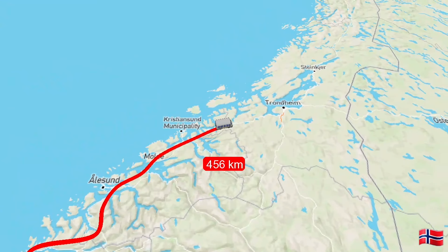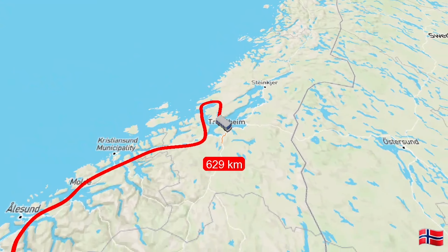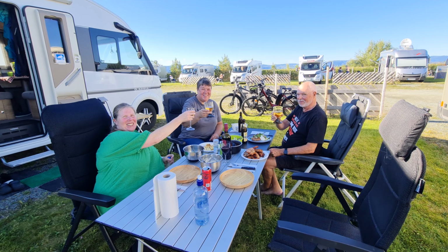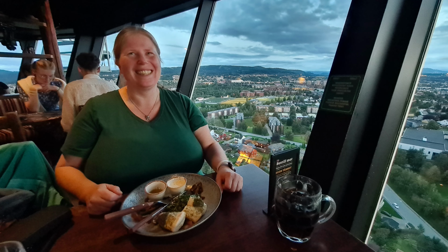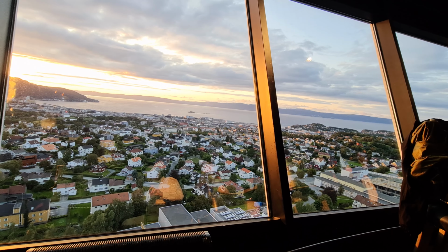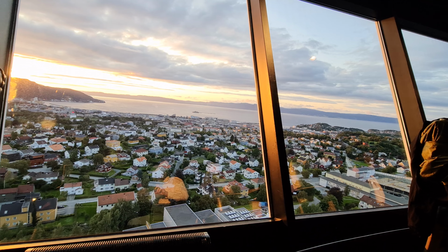From there we continued our journey up towards Trøndelag and Trondheim, where we did some work and visited some friends and family. And also in Trondheim we got to celebrate Gor's birthday up in the restaurant in Tyholttårnet. It is a lovely dining experience we really can recommend.